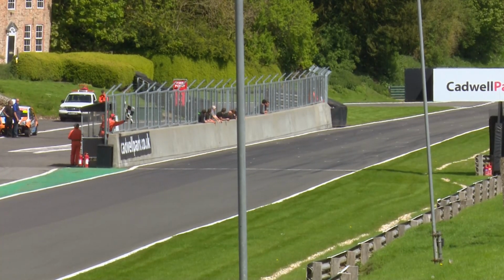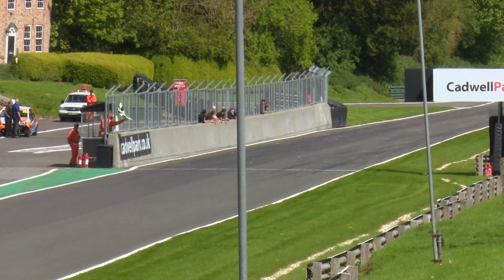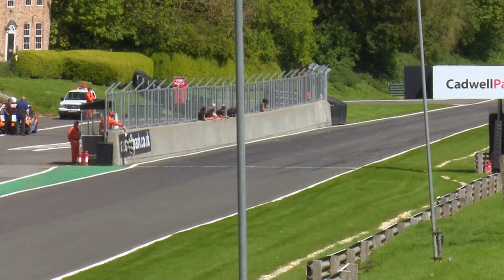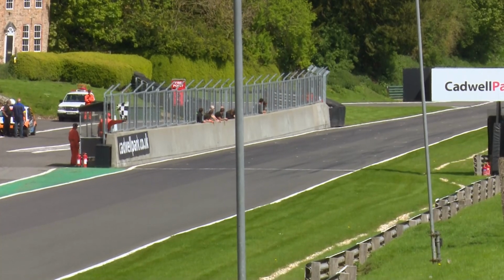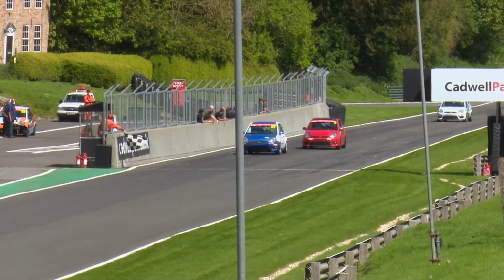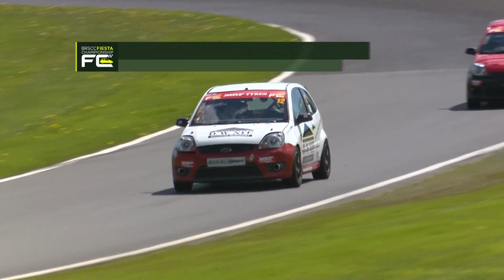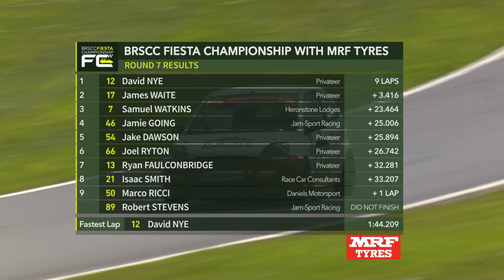We wait for the 3rd place car to come across the line, which in theory is going to be Isaac Smith, but the clerk of the course will have to look at what's been going on again to decide the final finishing order. Here comes Isaac Smith just ahead of Sam Watkins. In the final reckoning, Isaac was given a penalty to finish behind Ryan Falconbridge.